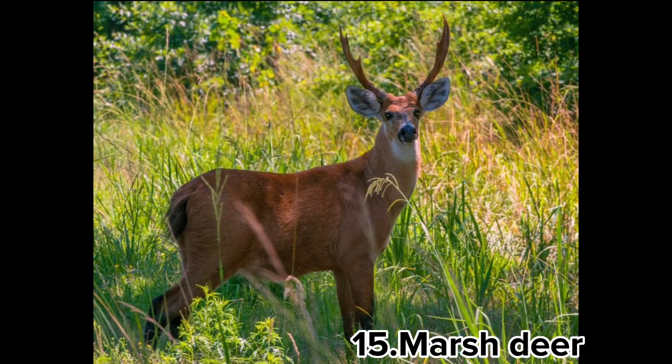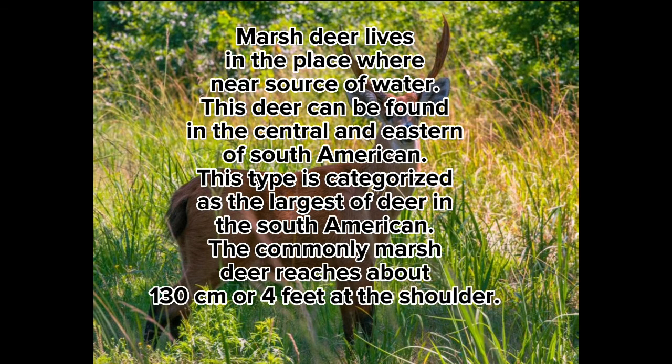15. Marsh deer. Marsh deer live in places near a source of water. This deer can be found in central and eastern South America. This type is categorized as the largest deer in South America. The marsh deer commonly reaches about 130 centimeters or 4 feet at the shoulder.